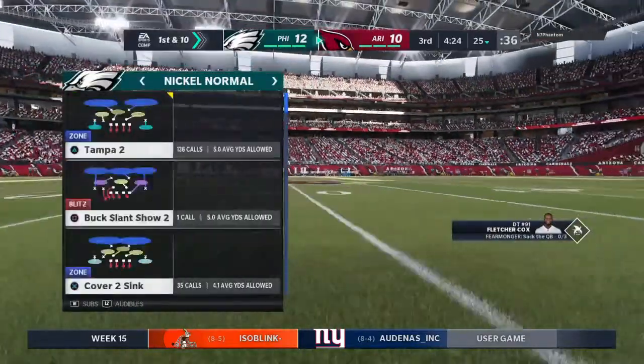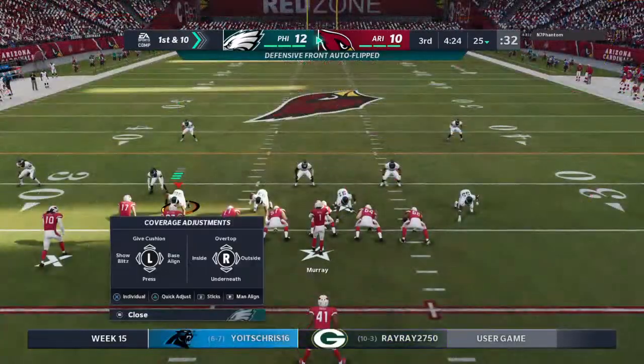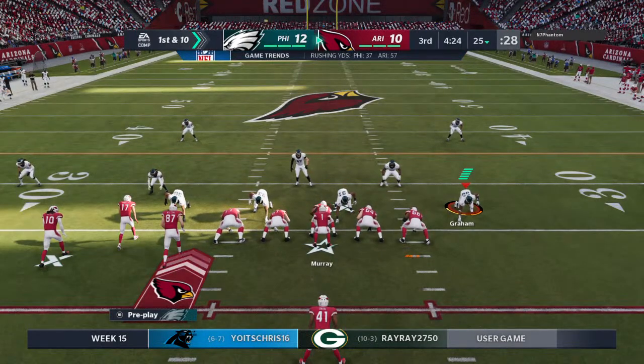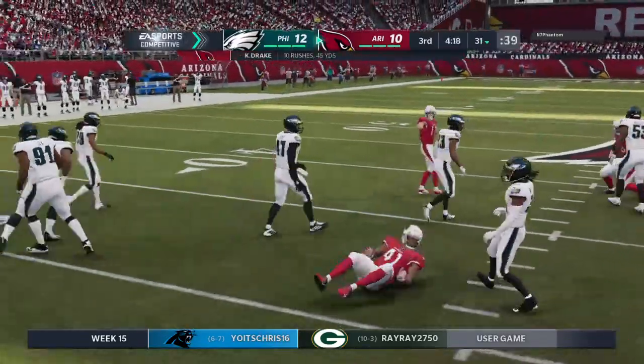At their own 25-yard line, ready to go with their next drive, and at the line, the Cardinal offense. And a fumble last time. Ball security. Talk about it all the time in the National Football League. They've got to be better at it on this drive.